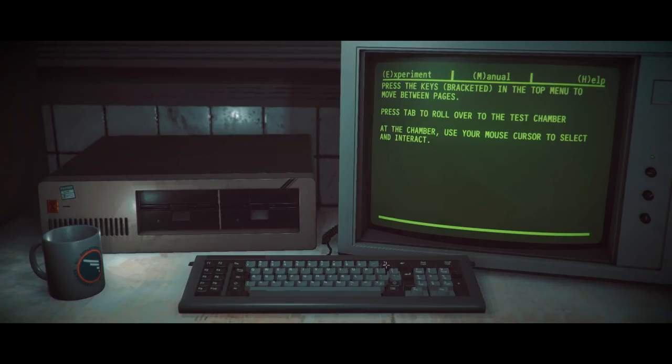Press the keys bracketed in the top menu to move between pages. Press tab to roll over to the test chamber. At the chamber, use your mouse cursor to select and interact.